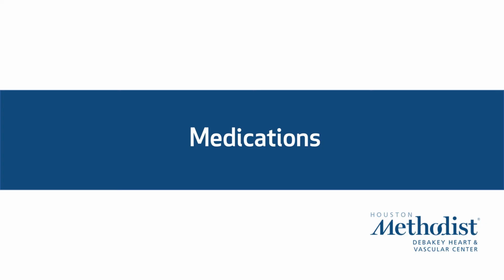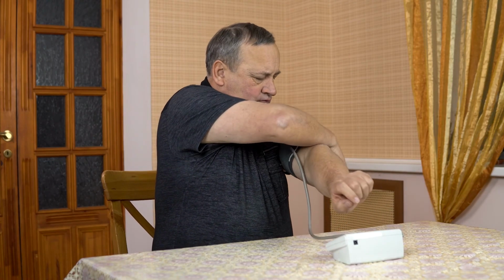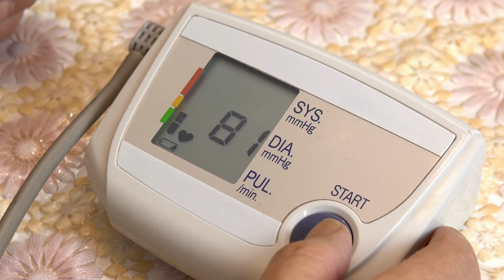The third pillar of home recovery is medication. First, you should learn how to take your own blood pressure, pulse, and weight before taking your medications. Before your surgery, you should purchase a home blood pressure cuff that measures your heart rate, as well as a scale to monitor your weight. Check your blood pressure and heart rate before taking your medications.